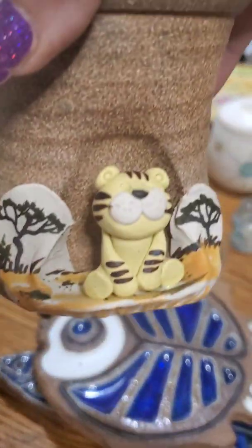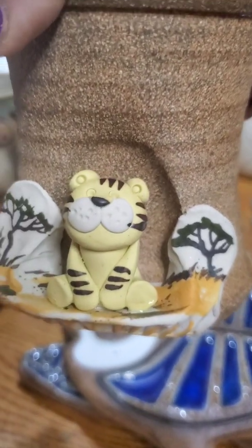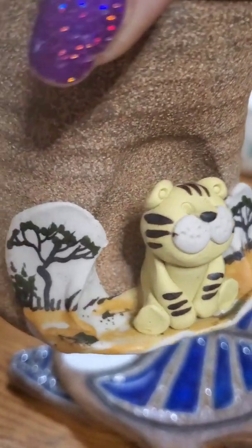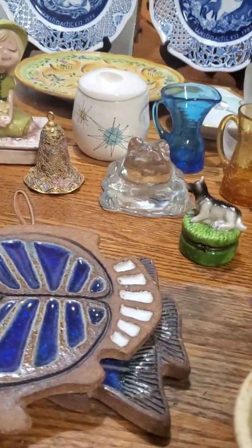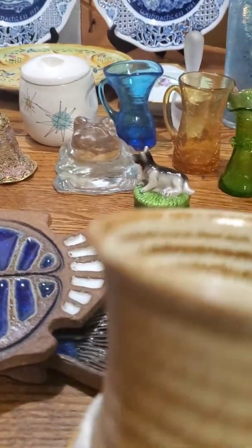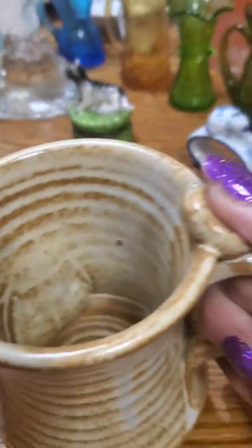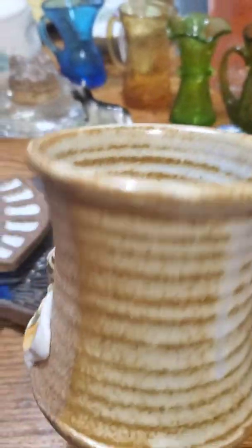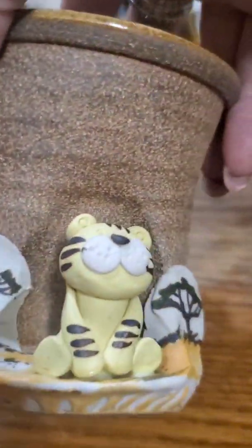Another 50-cent mug. It was a cute pottery mug, and then somebody made the little attachment with the little tiger in the savannah. There's no signature on the bottom, which is a shame. For all you artists out there, sign your work, even if you're not famous. I love the drip glaze on it. Has the little thumb rest. So just a very cute little piece.